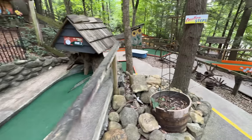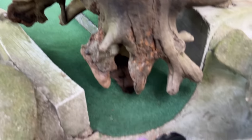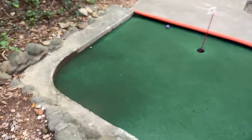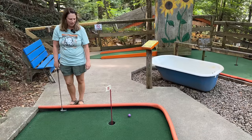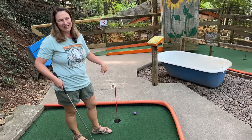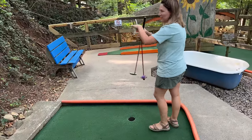Hole number 11. Yes. Oh, it went flying off the course. Uh-oh. And it should come out. Oh, no. So I think these poles make it more difficult to get in, even though they make it easy to get them out. Yeah, it's a little more finesse.